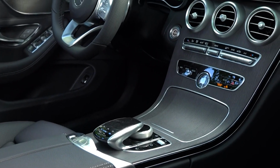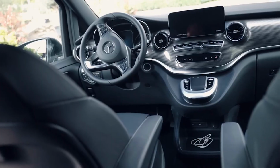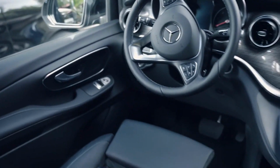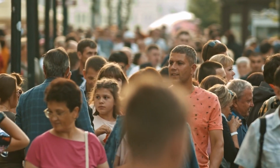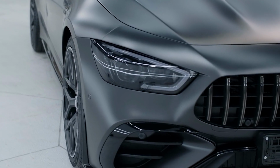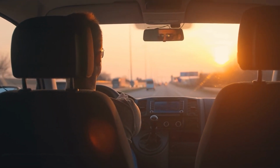Mercedes-Benz goes even further. Their air balance system can measure pollen levels inside the car. Just press the fragrance button along with the temperature increase button for 5 seconds. The infotainment screen will then display allergen levels in the cabin. This is no gimmick. Around 30% of Europeans suffer from airborne allergies. So, Mercedes equips these cars with activated charcoal filters that trap over 95% of particles, keeping the cabin air clean even when driving through high pollen regions.